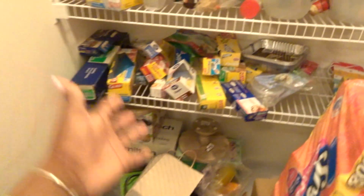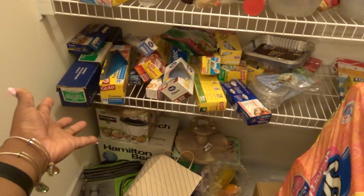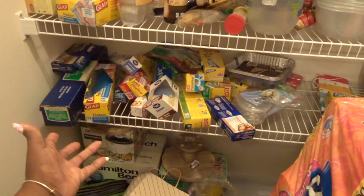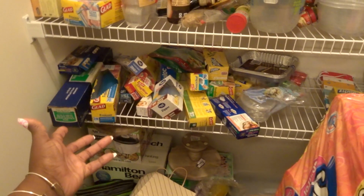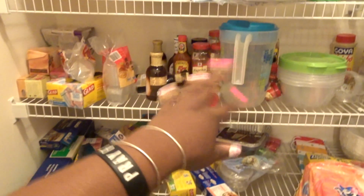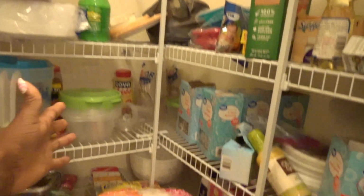It's kind of organized. Like all of the foils, and I have an excessive amount of Ziploc bags. I have no idea why. I want to say they were on clearance at Target one day, and Ziploc bags can be pricey, so I just grabbed all of the clearance ones. I've got some spices here. I've got some teas there. We've got some random paper plates and storage stuff here. Just a lot of randomness, nothing in particular order.